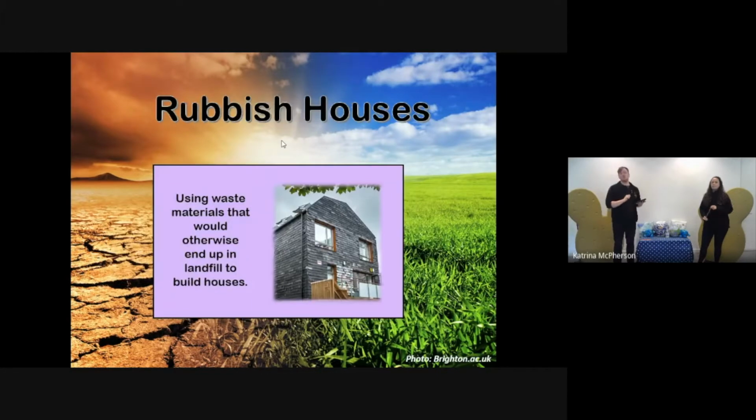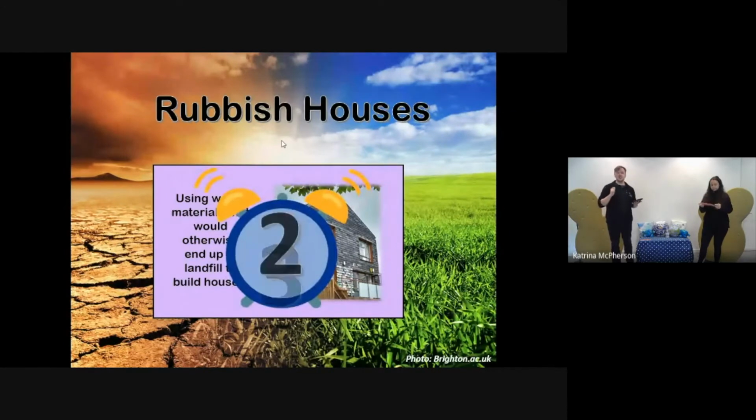Next up, rubbish houses. And these are houses made of rubbish, not just houses that you don't think look very good, using waste materials that would otherwise end up in landfill to build houses. Do you think that sounds like science, or do you think that sounds made up? Have a little think about it, and in 2 seconds, make sure you're holding up your answer.